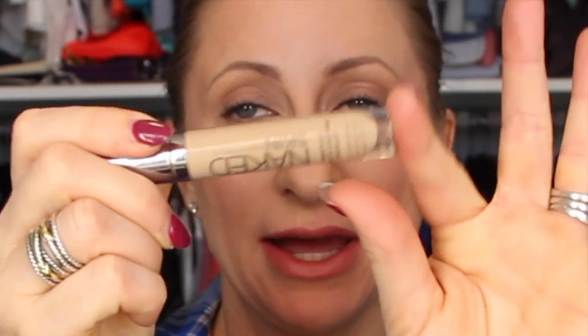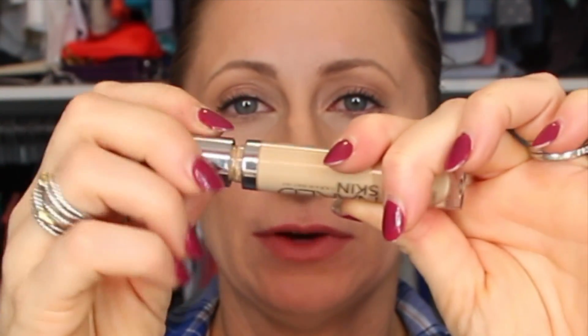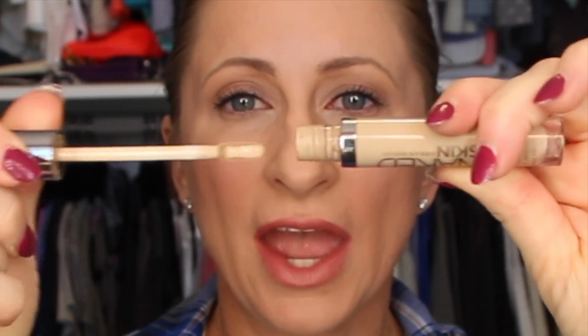Again, I have this on under my eyes as well. It comes in a doe foot applicator. I have a review coming up of this. Something about this, the NARS Radiant Creamy Concealer was my favorite one last year, and this one is just easier to blend. It doesn't cake up or dry out. It is just so smooth, but so good of coverage. Just absolutely beautiful.